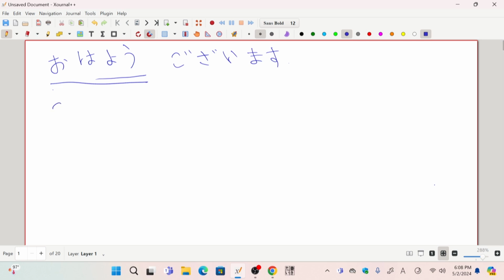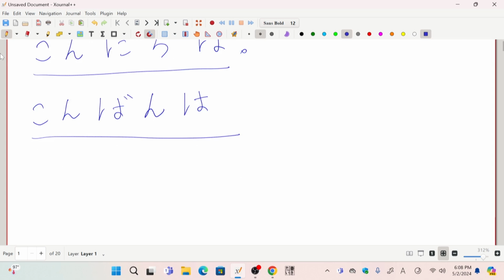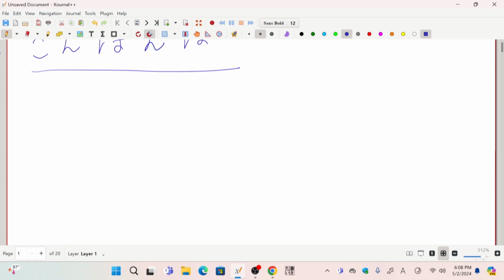Similarly, konnichiwa. Konnichiwa is good afternoon. Okay, so this is konnichiwa. Next is good evening and that is konbanwa. Konbanwa is good evening. Good night will be called oyasumi nasai, right?